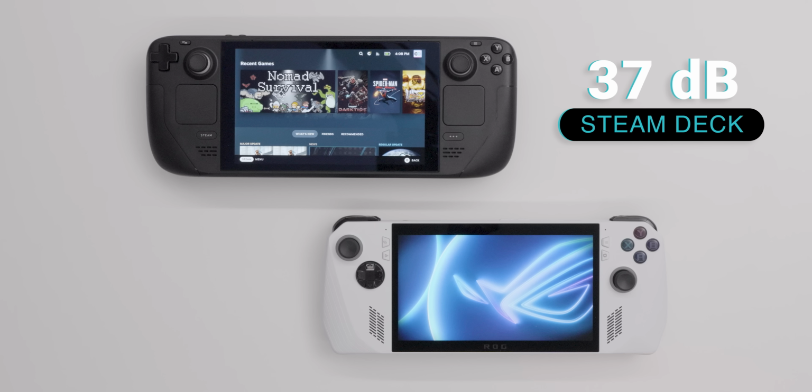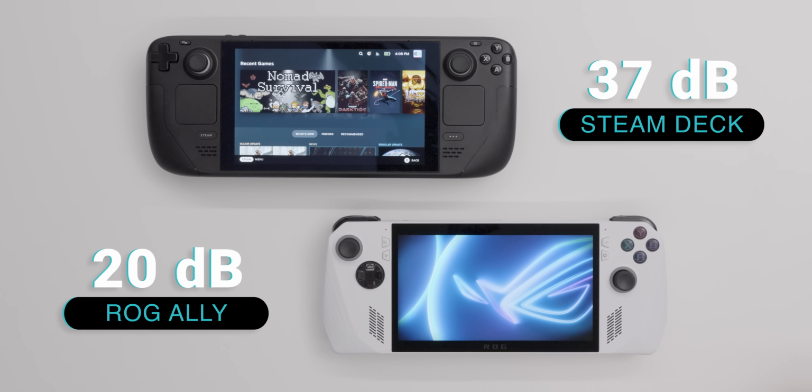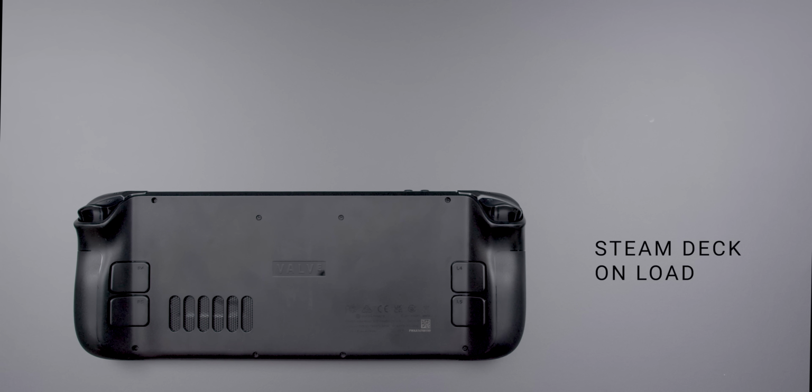I've measured the Steam Deck to be around 37 decibels on load. On the Ally, it's 20 decibels. It's a huge drop. And the thing to keep in mind is that decibels is a logarithmic measurement, right? It's not a linear one. So if you lower it by 10 decibels, that is a perceived reduction in volume by half. It's half as loud when you go just 10 decibels. This is 16 or 17 decibels lower. It's a huge advantage on the Ally.